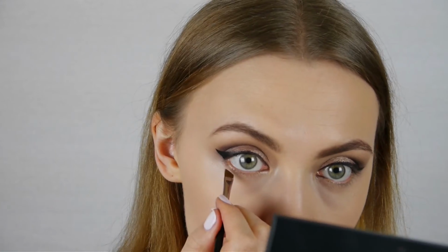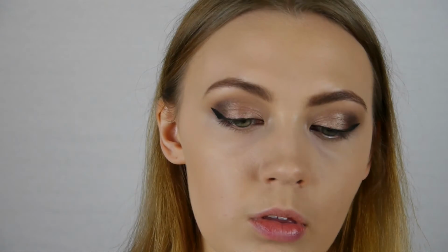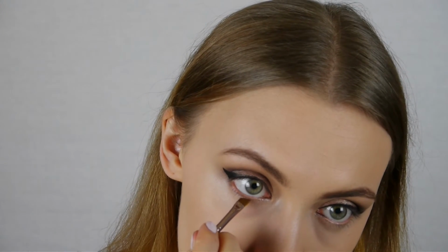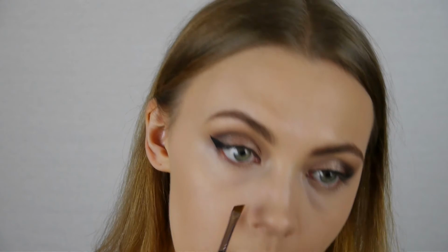Under the eyes, I'm just doing a bit more of that dark brown shade. I always like to go under the eyes a little bit, but I'm using a really small angled brush here because I want the line to be quite neat. I don't want it to be too kind of smoky. I want to keep it quite close to the lashes.